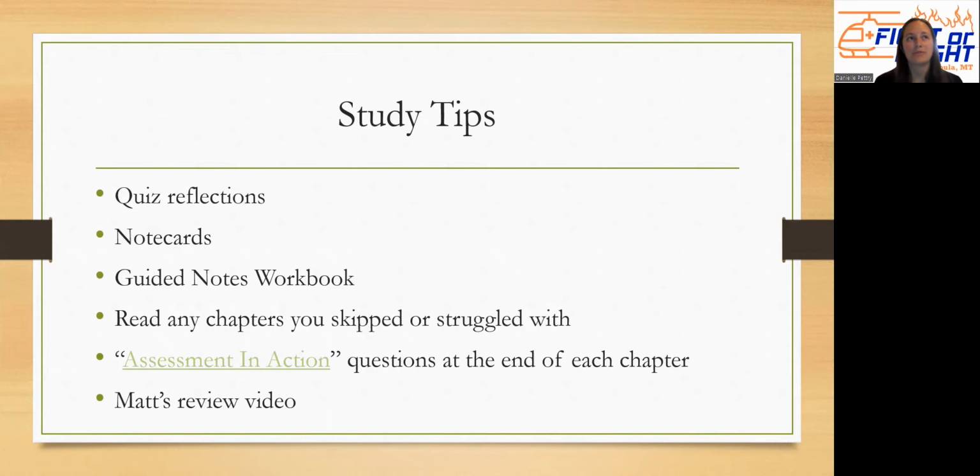And then chapters 13 on are all pretty important. So whichever quizzes you had the most trouble with, I would go back and read those. And then at the end of each chapter in your textbook, there's a little quiz. I think they call it the assessment in action questions.